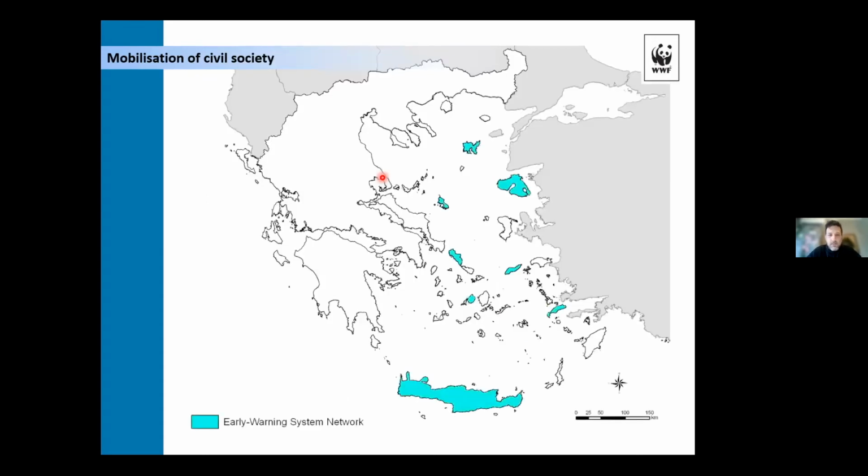All these years, we set up an early warning system network in 6 to 8 islands. We try to mobilize people from these islands, and we try to bring them together to us as volunteers to participate in our causes, in our events, etc.